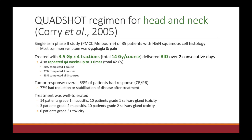Because the pelvis is wider than the head and neck, the dose for the pelvis is also a little bit higher, so it's 14.8 gray in 4 fractions. That's one way to remember it, an easy way like me.